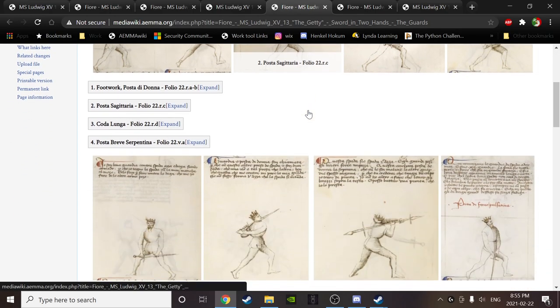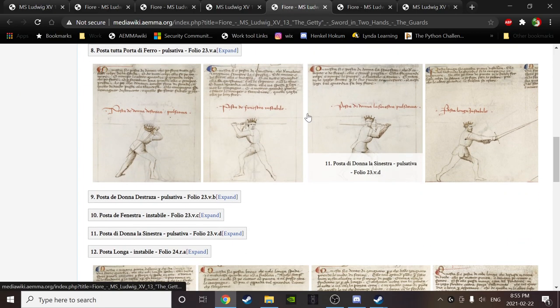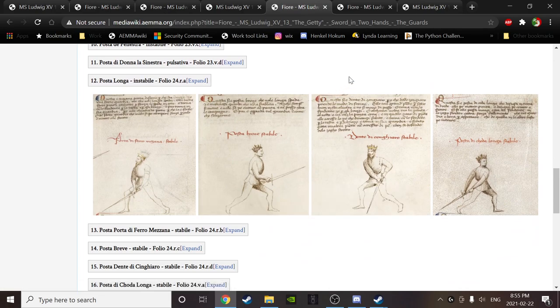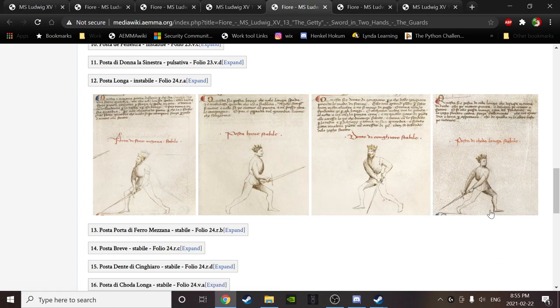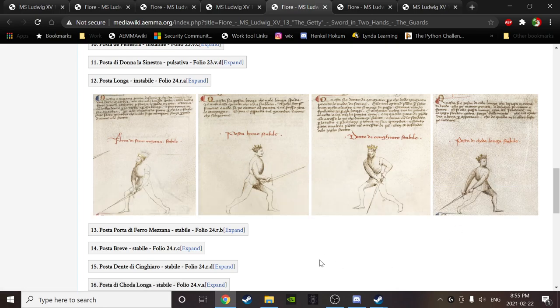So we don't see left tail in the sword in two hands section, principally because it would cross your hands. We do see tail on the right here, okay? What we see here in these four figures, we see postas that are unrefused.